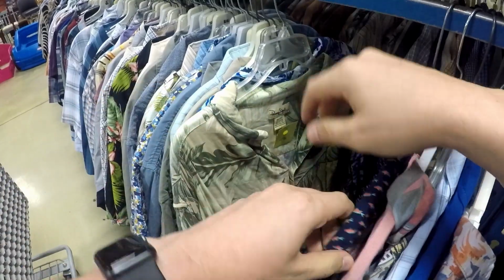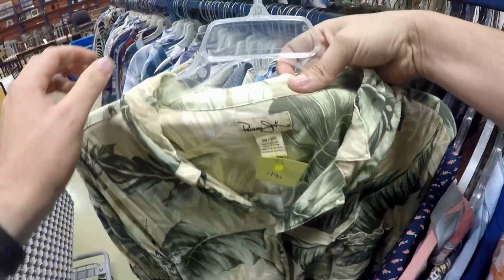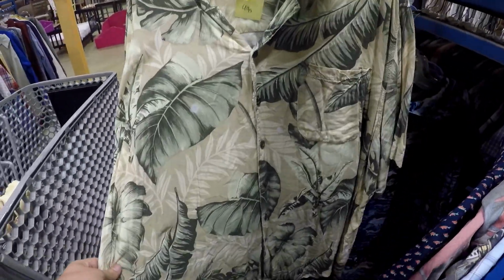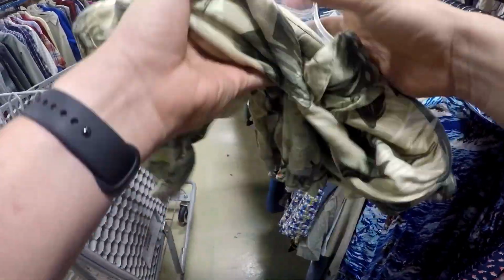I did go through the clothing for quite a while. This is the only shirt that I ended up putting in my cart because it was a Panama Jack, which I thought would do well. I didn't really like the design of it, but I did go ahead and put it in my cart too.